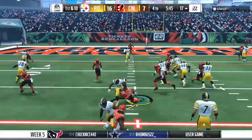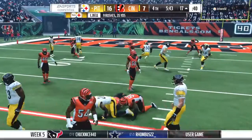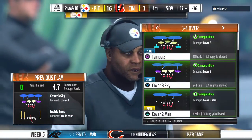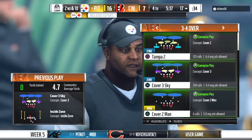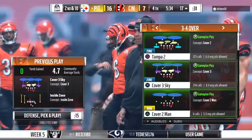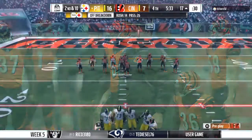After the penalty, it's Bell trying to run inside, but nothing there. No gain on the play there. Second down. The 4th quarter here, they've got the lead. They want to keep it on the ground. That's what they're doing. Smart football. Keep the clock grinding. Keep it going.